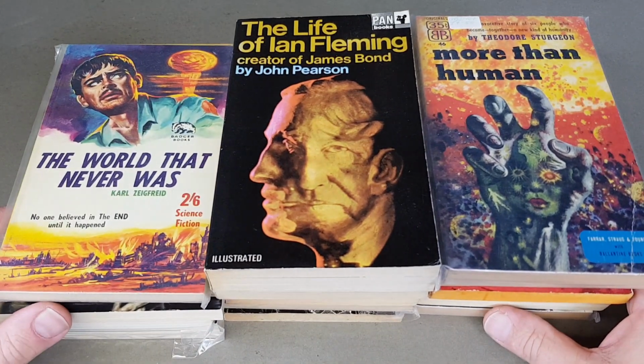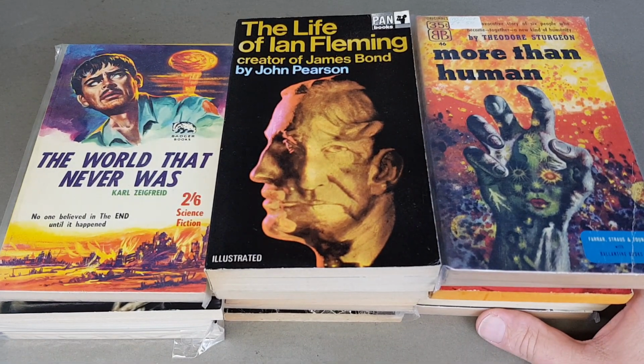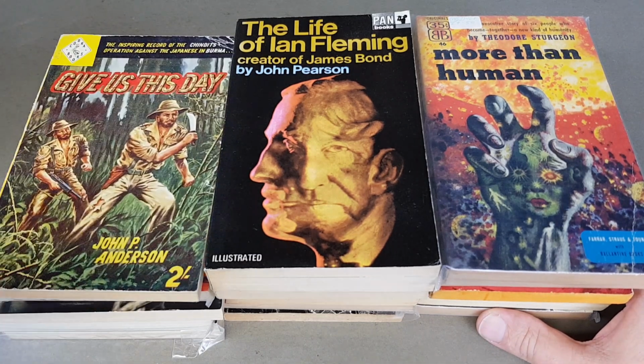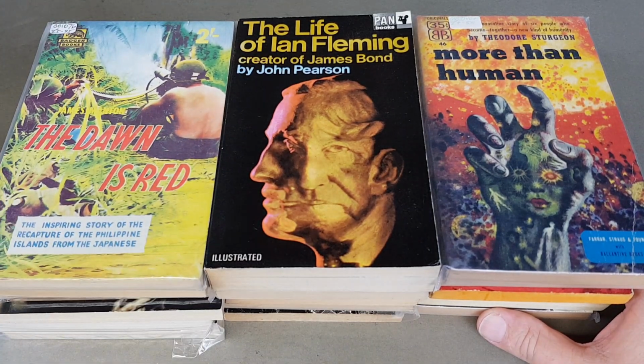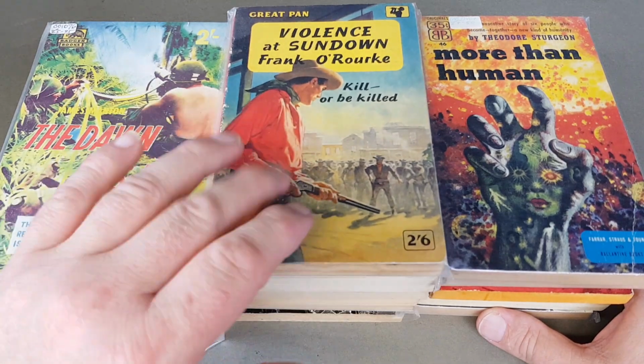So the only badges I didn't really pick up were the Cobra ones. There's a cobra one there, in fact. And there are some Western ones, which maybe I'll take a stab at next time. We've got some war ones. There's another odd Pan. Once again, that's an upgrade.